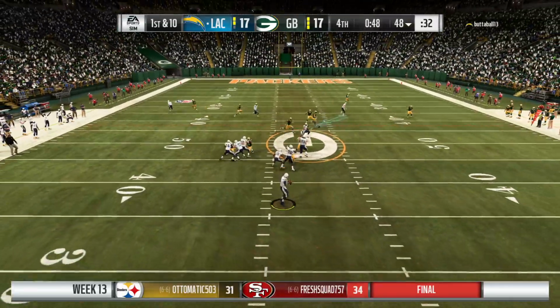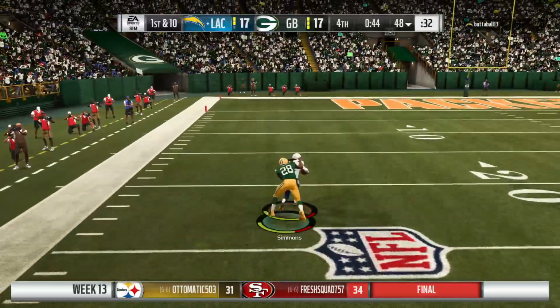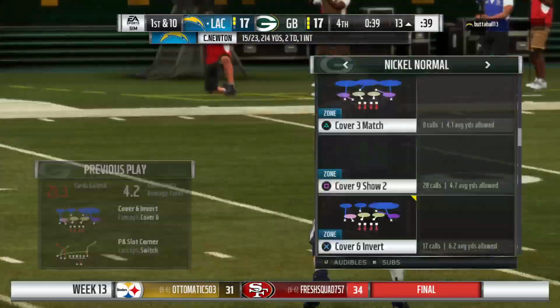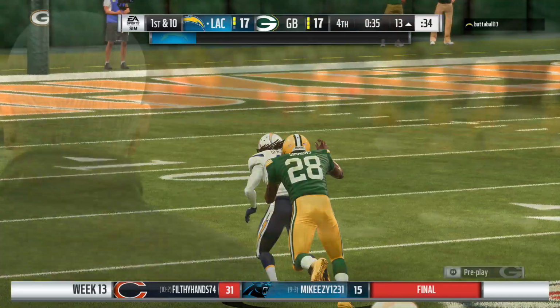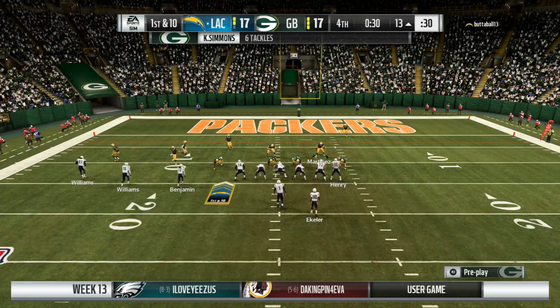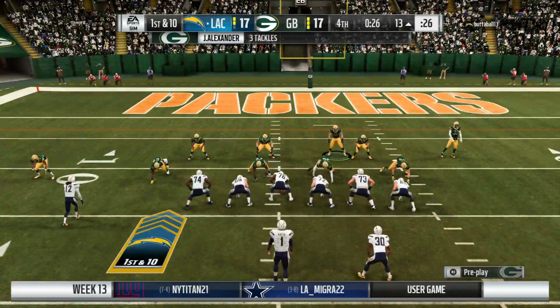Now a play fake here on 1st down. Caught on the left side by Benjamin. And he takes it down deep into Green Bay territory. A gain of 39 that time. Haven't heard much from him all night, but welcome to the party, making his presence felt in a big way. They've kept him under wraps all night long, but boy, did he find a great time to bust out.